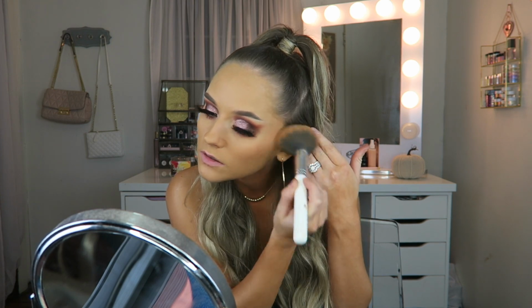I have a self tanner on that needs washed off, so it's fairly dark at the moment, so I'm going to try to make myself at least match a little bit. So I'm just going to put a little bit of this on my cheeks. I have mascara all over my hand somehow.